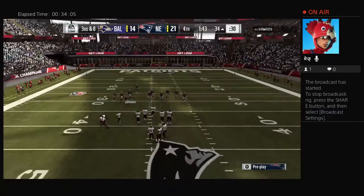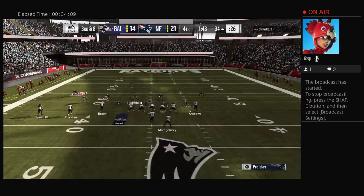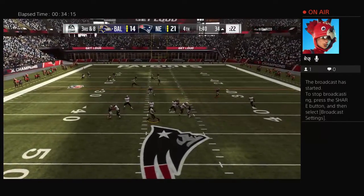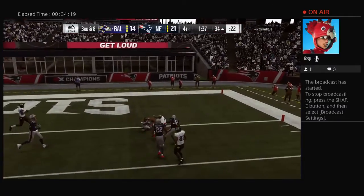The Ravens on 3rd down. 0 for 3 to this point. They could use a conversion. This is 3rd and 8. They'll look to throw. Now a desperation throw deep downfield.